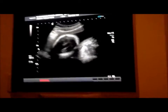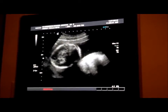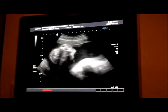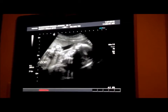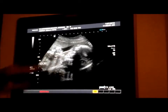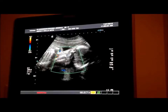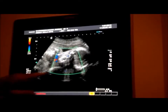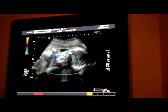There's a head. So the baby's head is down now. That's the neck right there. Honestly, I don't even see anything right now. See, it's not around the neck right now. Okay, color flow: if it was around the neck, it'd be right there.